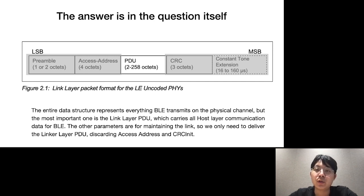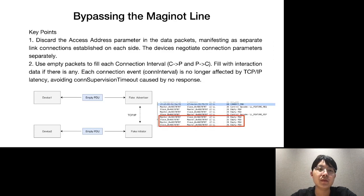So, how can we relay? The answer is in the question itself. The entire data structure represents everything BLE transmits on the physical channel, but the most important one is the link layer PDU, which carries all host layer communication data for BLE. The other parameters are for maintaining this link, so we only need to deliver the link layer PDU and discard the access address and CRC init. So, how can we bypass the marginal line?